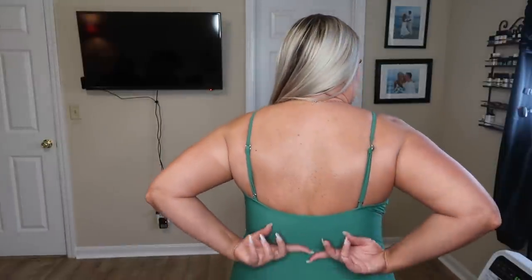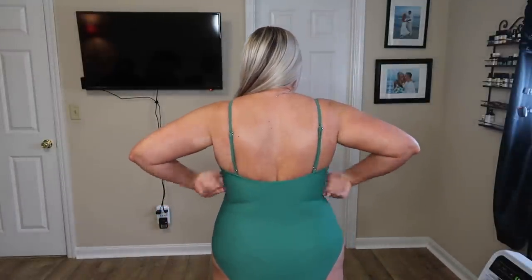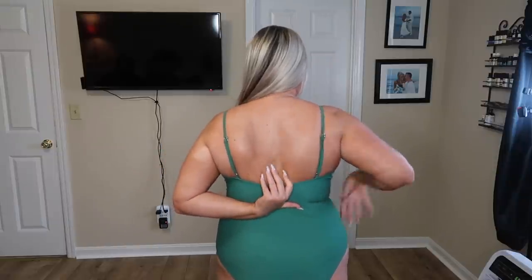But anyways, this is what the back looks like. Comes up higher, which I absolutely love that as well, but again, it doesn't suck you in. If my sunless tanner screwed up back there, mind your business. I was doing it by myself today. I didn't have my husband doing my back for me because I was trying to get stuff done.